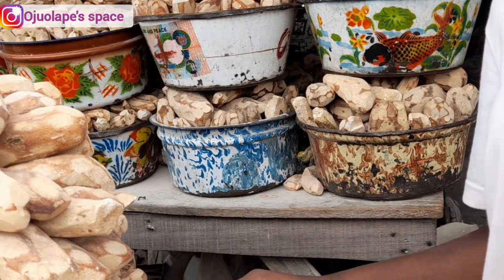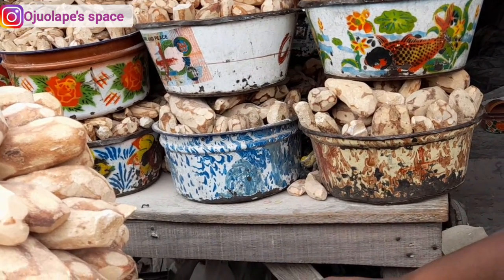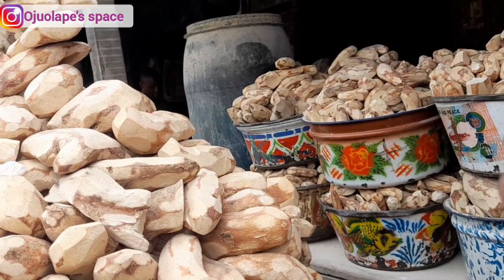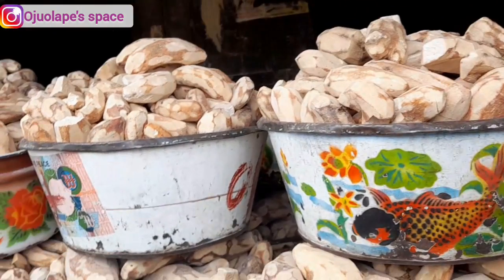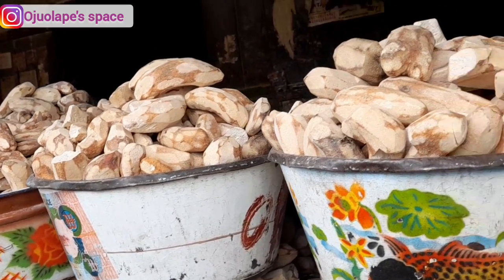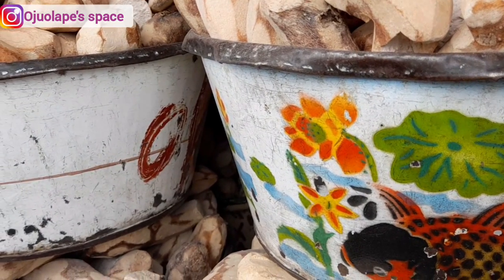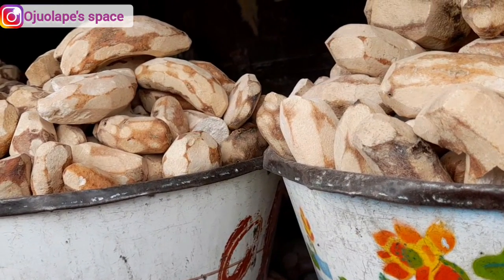This area, this market, they sell mainly yam tubers, cassava tubers, plantain tubers. You can't get tomatoes, you can't get any other foodstuffs, mainly these flours you get at this place. So if you're starting your business, you live in Lagos, you live around Lagos, and you don't want to travel to Oyo, or to Delta State to get the yam, it's advisable you stay back in Lagos and start small.